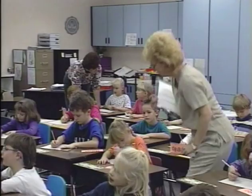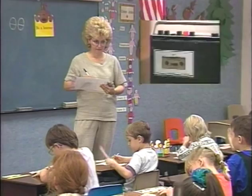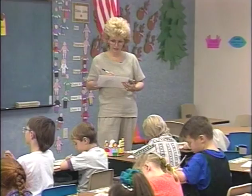Deer would sleep outside. Which word would it be? Which would it be? This kind of deer or this kind of deer? Very nice work. Very good.